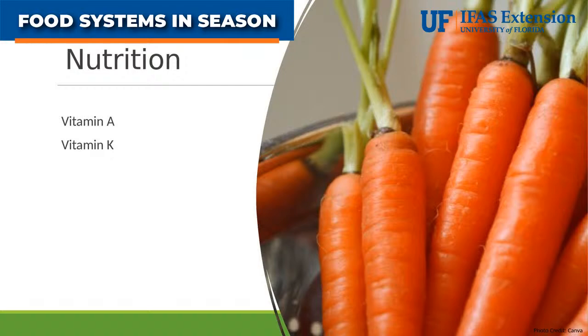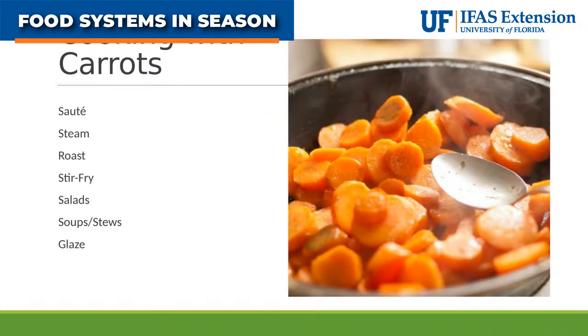And then when we cook with carrots, we can also do a lot of those same healthy cooking methods I just mentioned. So sauteing them, steaming them, roasting them, or stir frying them. Stir frying them is an easy method. I love stir frying because it's kind of like you can use whatever you have, your kitchen sink basically, right?